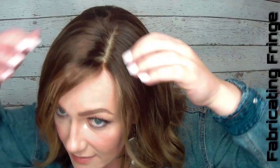So the fact that I can receive these gorgeous, on-trend, amazing colors and cuts through these beautiful, realistic units done by such a fantastic and talented hairstylist and wig stylist, it's such a blessing, really. I don't know. I mean, that looks so good. So good.